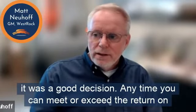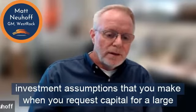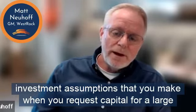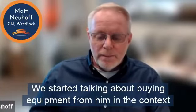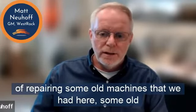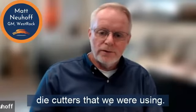Anytime you can meet or exceed the return on investment assumptions that you make when you request capital for a large purchase like that, it bodes well for the business for sure. We started talking about buying equipment from him in the context of repairing some old machines that we had here, some old Thompson die cutters that we were using, old value line die cutters that we were using.